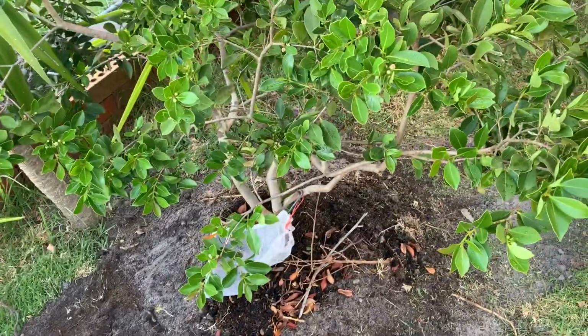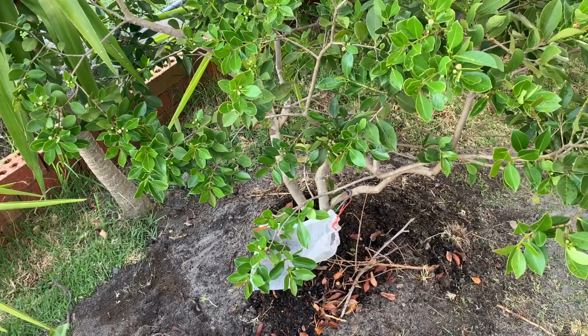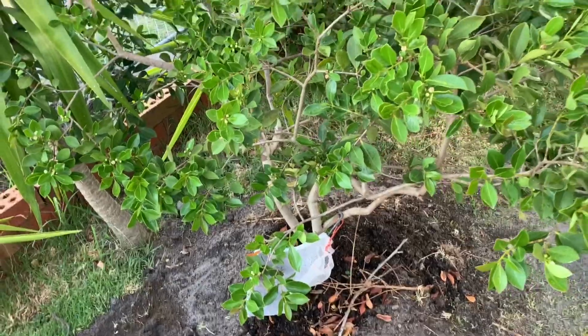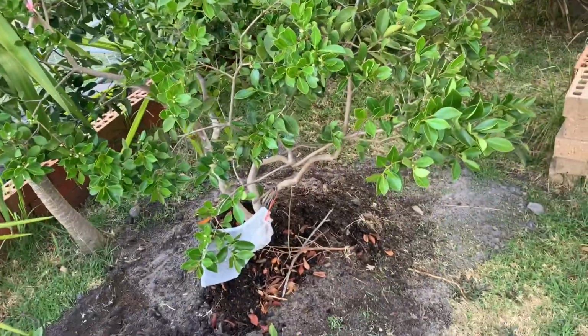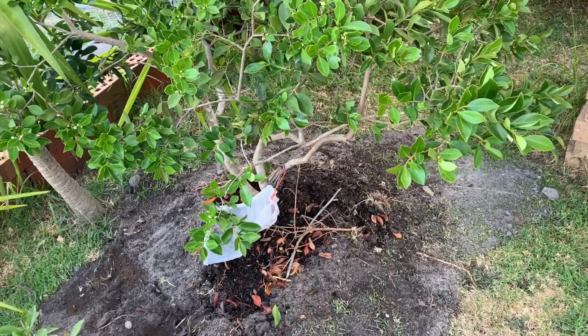And this one is my strawberry guava, the purple one, the cherry guava. Sorry, that's a cherry guava. My bigger one is at the back. We put them in the ground this morning. And this guy got ours.